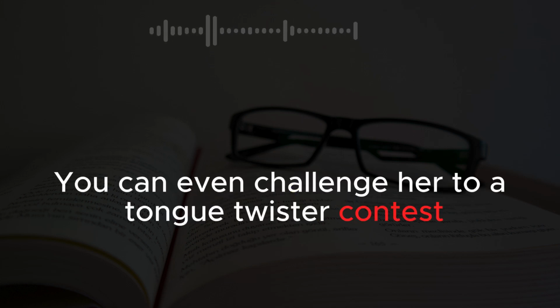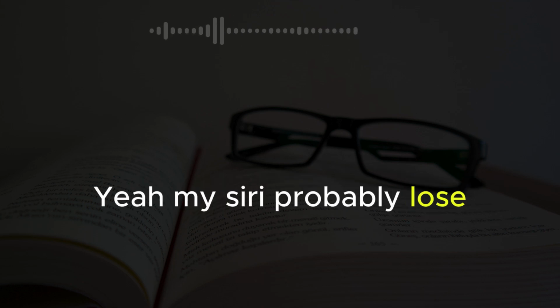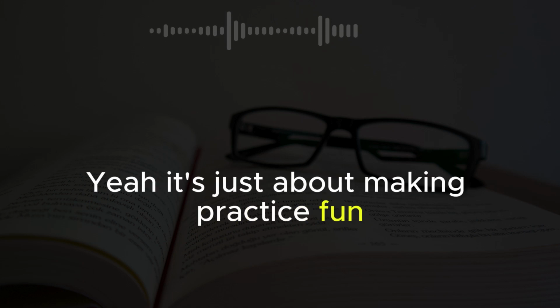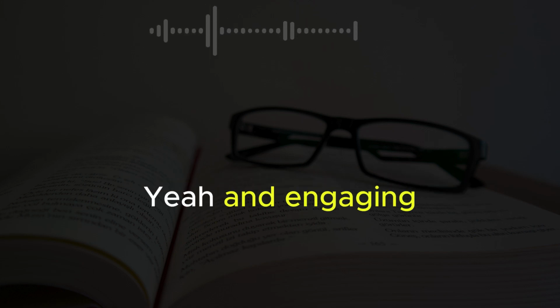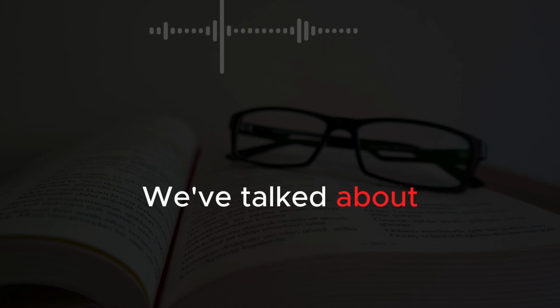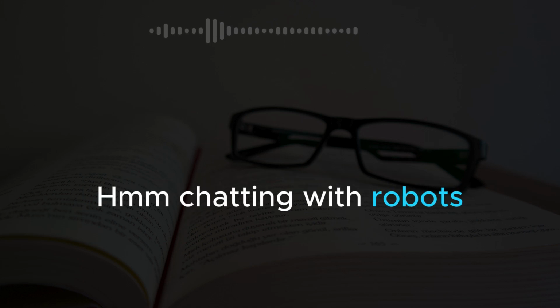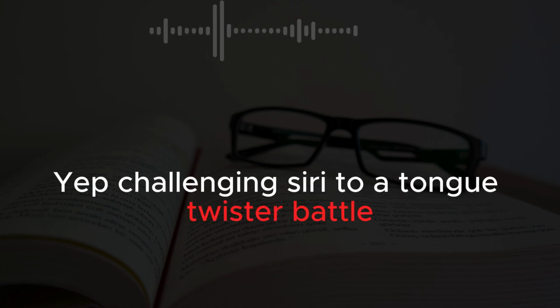Or you can even challenge her to a tongue twister contest. Oh, that's a good one. My Siri would probably lose. It's a good idea, though. It's just about making practice fun and engaging. All right, so we've talked about turning our homes into language labs, chatting with robots, challenging Siri to a tongue twister battle.